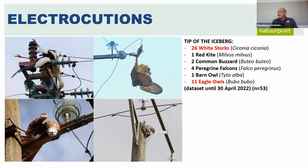So we do have deadly poles, and so far this problem has not been tackled very accurately.